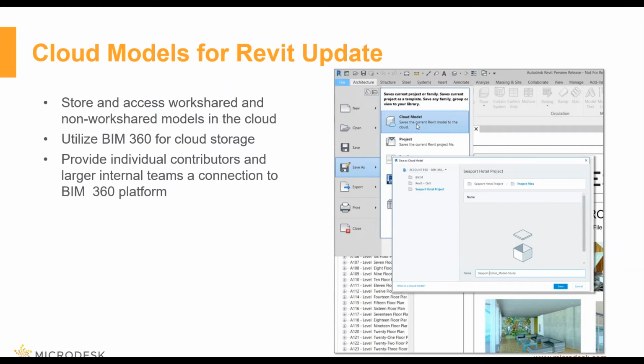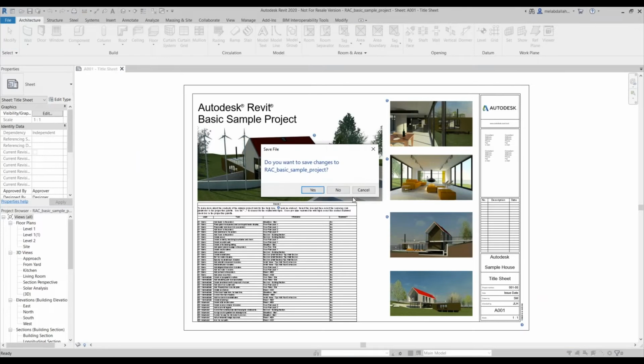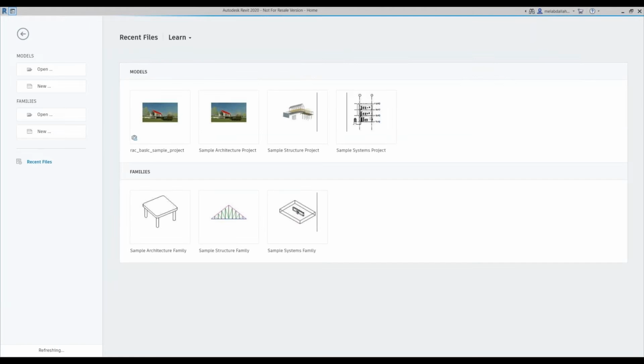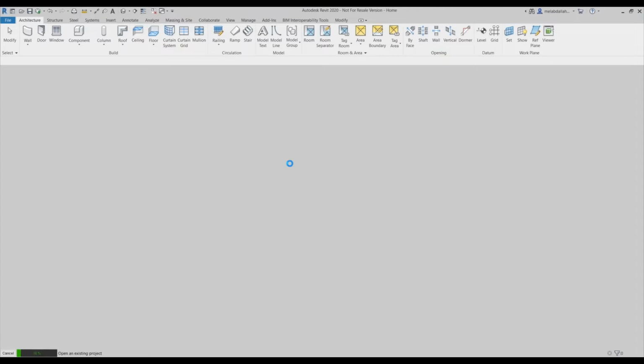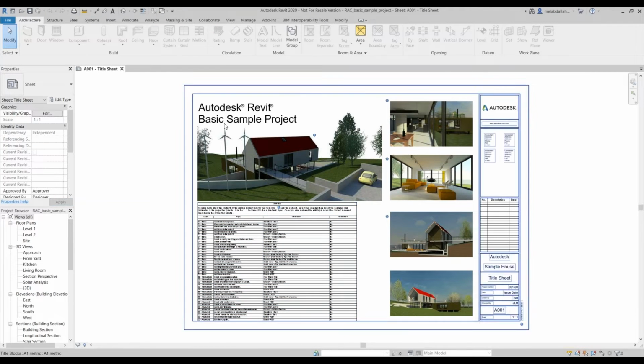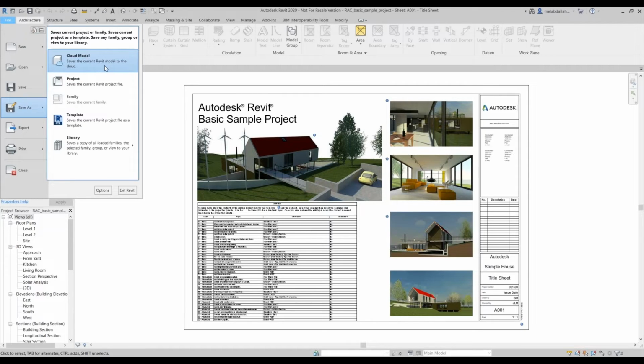So what I'm going to do is close all the models that I have open. I'm going to open a local model that I have on my computer, which is a sample project file that comes with Revit out of the box. And let's say I've done some work on this model. I want to share this model through BIM 360 Docs and use Docs as a document management platform. All I have to do is click on File, go to Save As, and click on Cloud Model.